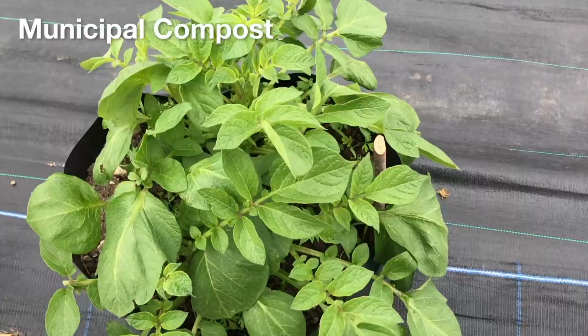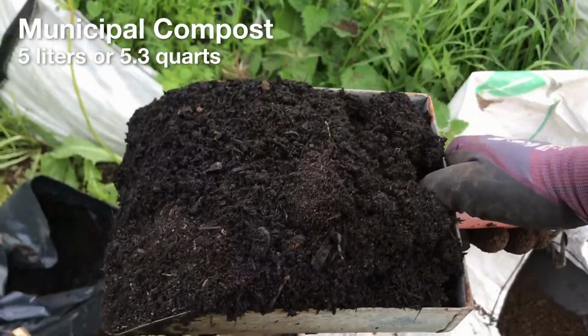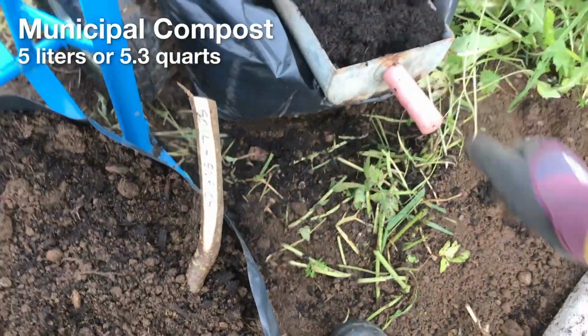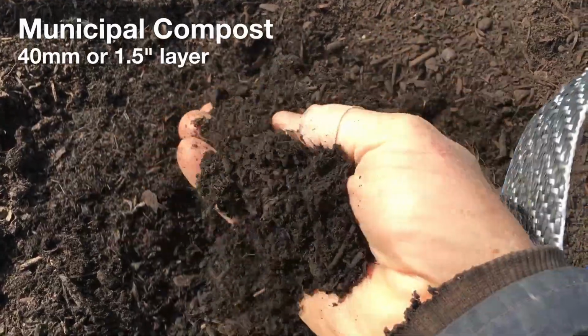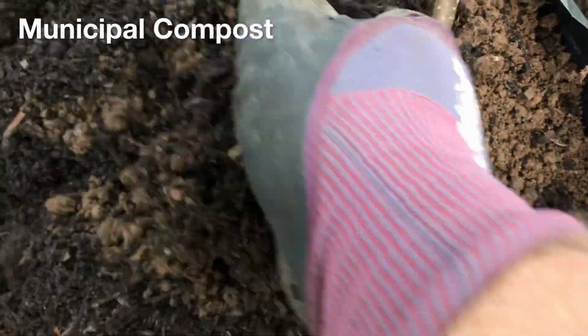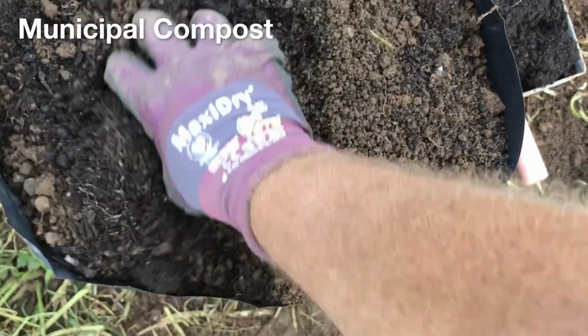In another set of 5 bags of topsoil, I tried the opposite approach, adding 5 liters of municipal compost to each bag without any additional concentrated fertility. This would have been similar to adding about 40 millimeters of compost to the surface of the bag, but I mixed it into the soil instead, which would have produced a ratio of about 1 part compost to about 7 parts soil. This is a lot of organic matter, which would have contained a fair amount of nitrogen and other nutrients in it, and I was hoping that enough of this would be released to be able to feed the growing plants throughout the season.